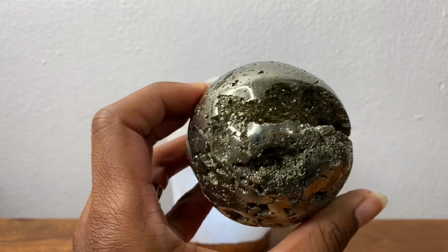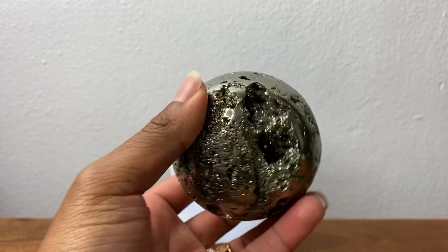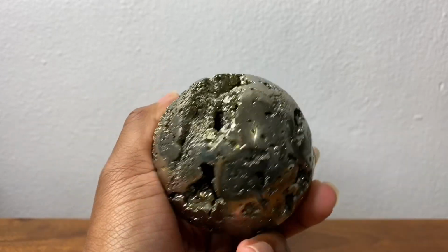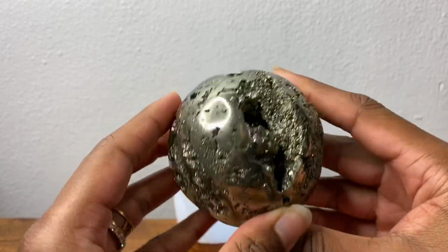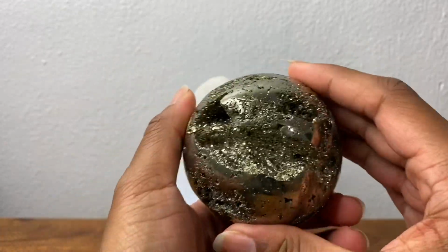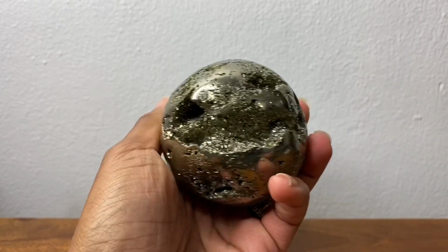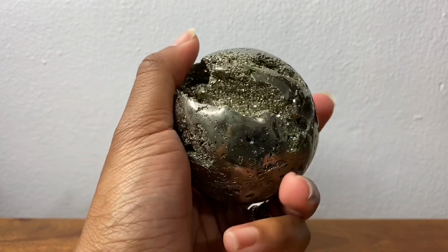Vibes, auras, spirits. I just want to make sure that when you all receive them, if you do choose to adopt any one of these crystals that I'm showing, you know that you're receiving him or her or it in love, and nothing less than that.